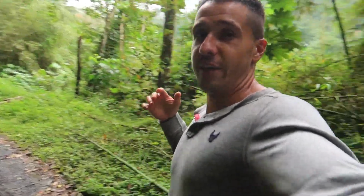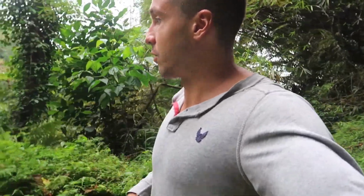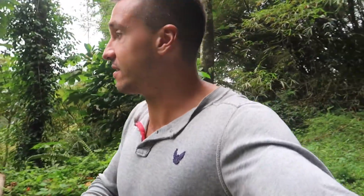Either way, this is the jungle that we're on. It looks very similar to some of the regions we have seen in Principe. There's a waterfall here, not huge or anything. It seems like it's in steps, but yeah, we're gonna see exactly what portion of it is visible. But yeah, without any further delay, let's get this Sao Tome exploration day underway.